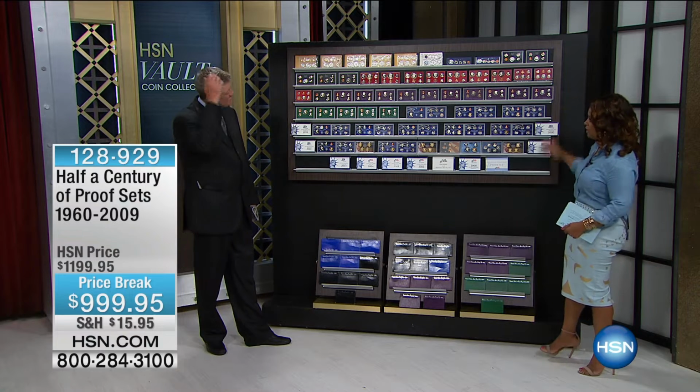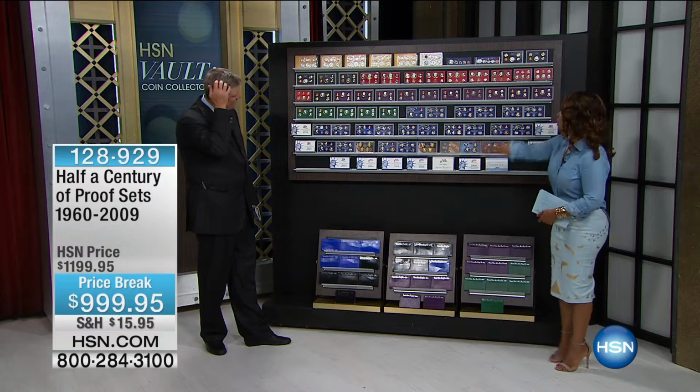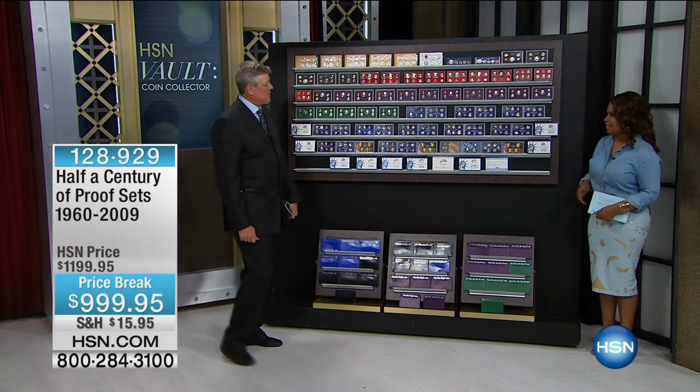So tell me about this, because up until this moment, we've seen single coins, we've seen the 5 set, but here you've got a gallery of coins. Yes, the wall of coins. It's a wall of coins. It is what it is.